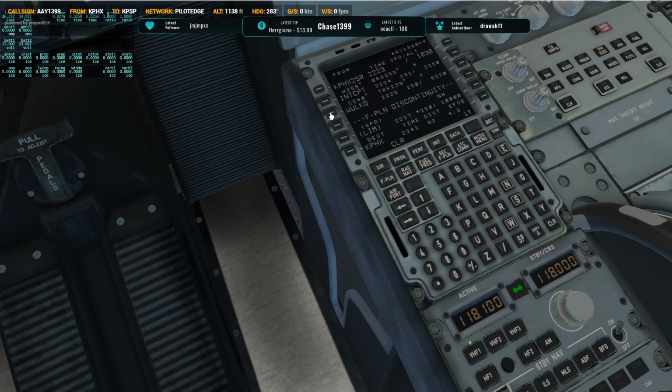Phoenix, for ILS 25 left. South 782, contact Albuquerque Center 134.6. Decision. Altimeter 2970. Temperature 43. Winds 260 at 15.